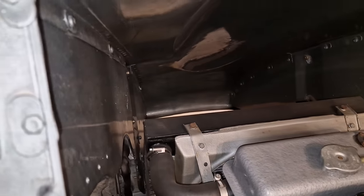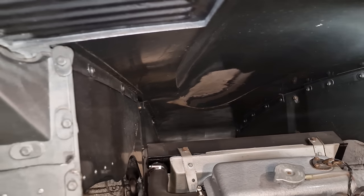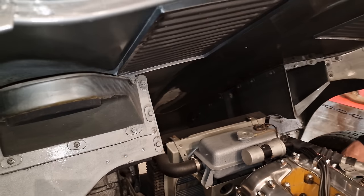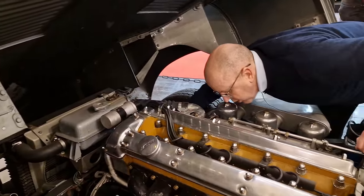Also, the bonnet looks original. See the spot welds? That's really nice. The stone mesh is missing. Oh yeah, the rock guard's not there. Let's see the engine here. That's a right one, 1382.